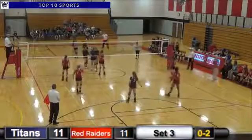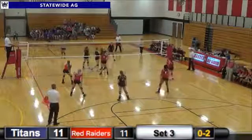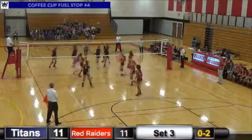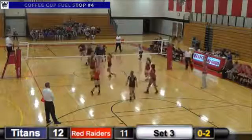There they got the score correct. It is now 11-11. I thought that score was wrong. They got it right now. Erin Denning up with the serve. Juffer just tips it over and is in the net. No, she lifted it. That was a tough one.